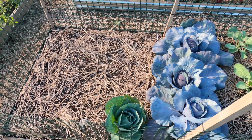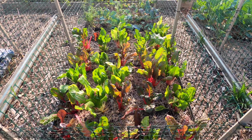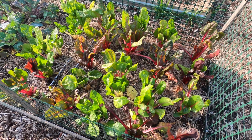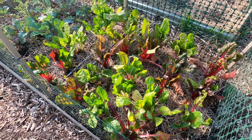Here's our Swiss chard. I feel like it has slowed down in the heat a bit, but still producing, still hanging on. I feel like they can really just keep going. So until I really see them dying off, I'm just gonna leave them. I'm really happy with the Swiss chard. Really nice to have this in abundance for the kitchen especially. A lot of wonderful options with cooking and salads.